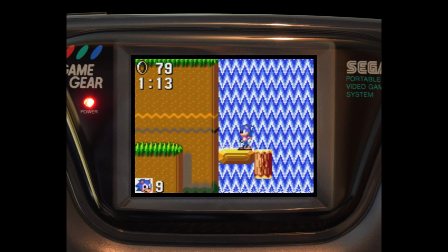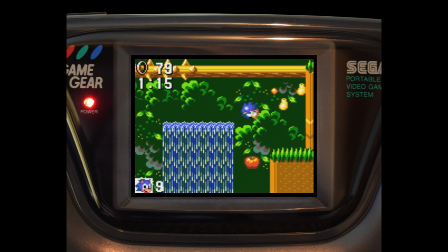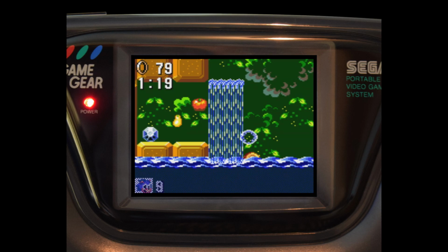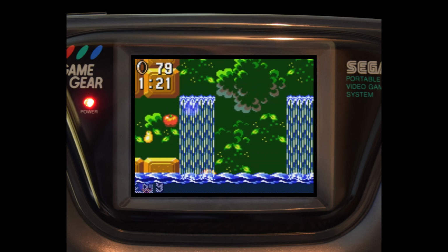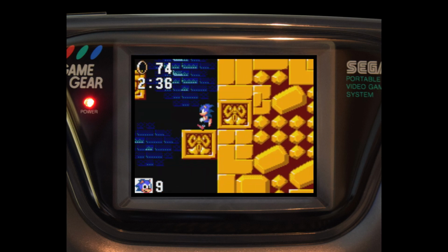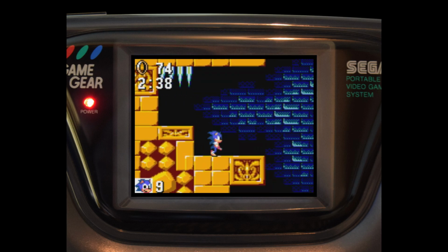The Chaos Emeralds have also been reworked. Rather than being collected from special stages, one Chaos Emerald is hidden somewhere in either Act 1 or 2 of each zone, adding a slight element of exploration to the formula, but really nothing more strenuous or demanding than what you'd see in a Mario level or something.